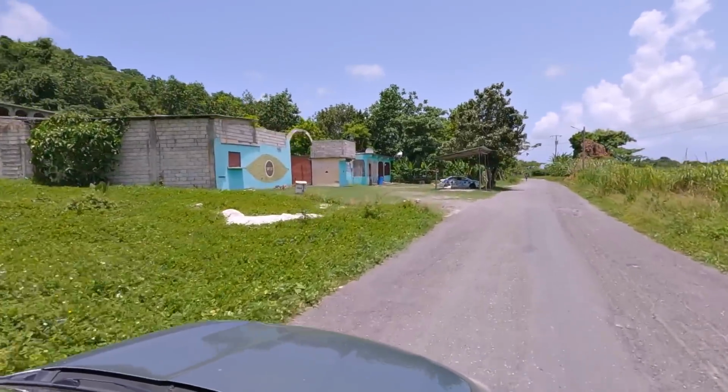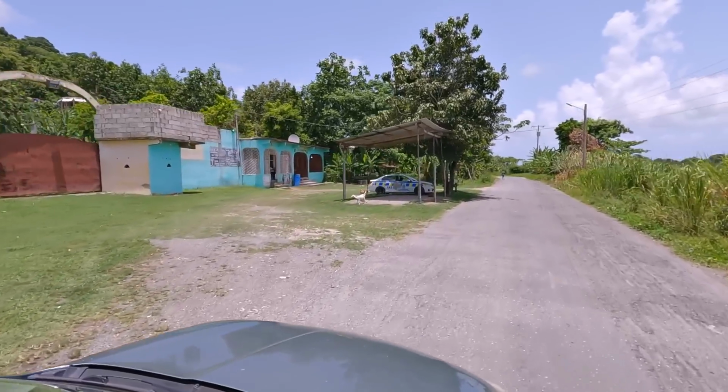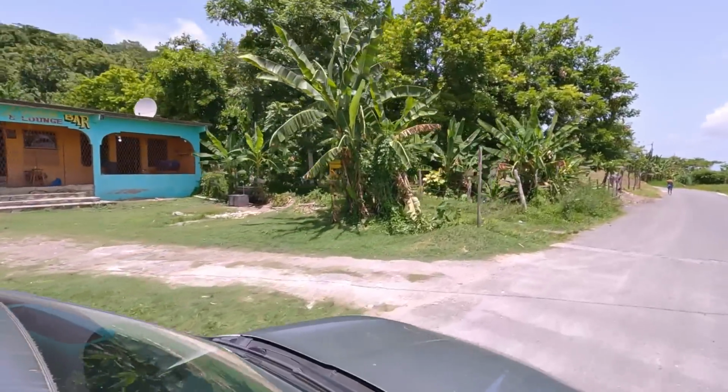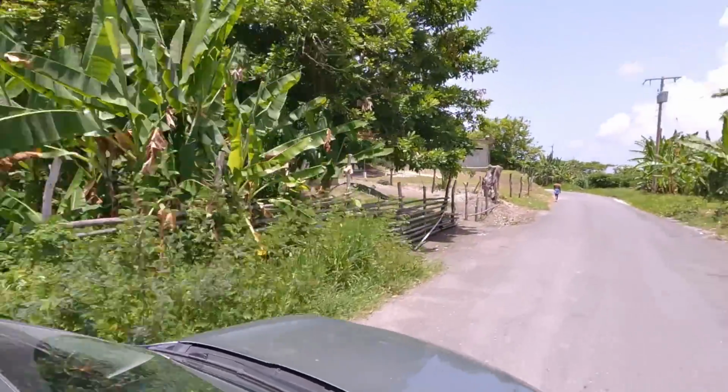There's a policeman. What's he doing? I don't know. Oh, must have one cook shop this. Yeah, this guy has some cook shop car.